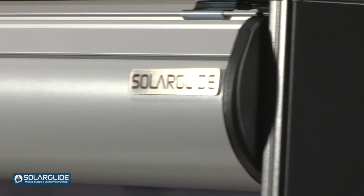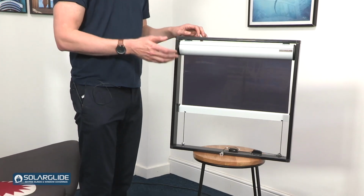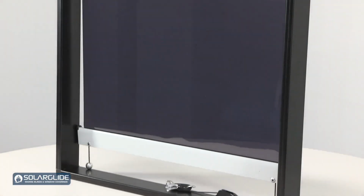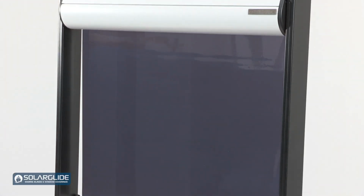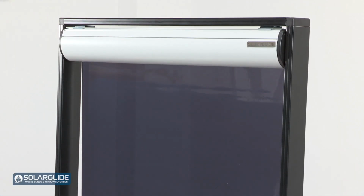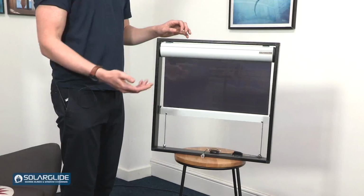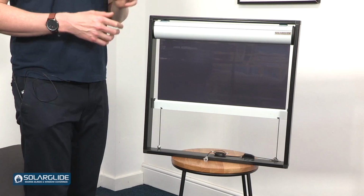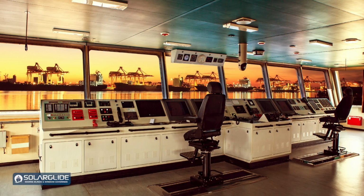As you can see, our standard product comes with an upper cassette. The purpose of the cassette is to protect the film when it's not in operation. The solar screen itself, the film, is very delicate, so it has to be looked after. The good thing about the way our product is on a ship is it's generally kept out of the way of the crew, so if it's not mishandled in any way, it will last for a very long time. I've revisited ships that still have our products on 15, 20 years after they were originally installed, so they do last for a long time if they're looked after.